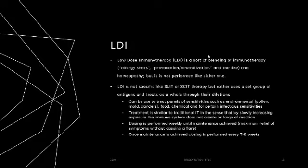Still the very same concept as doing our allergy shots or drops. We're trying to get that immune system to calm down, basically. We're trying to get that immune system to not create such a huge reaction when it's introduced to a certain antigen, or panel of antigens.